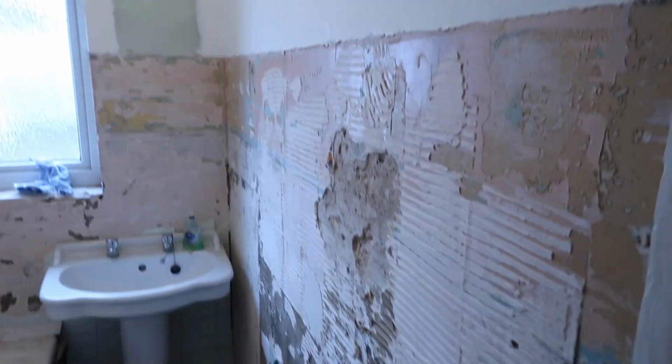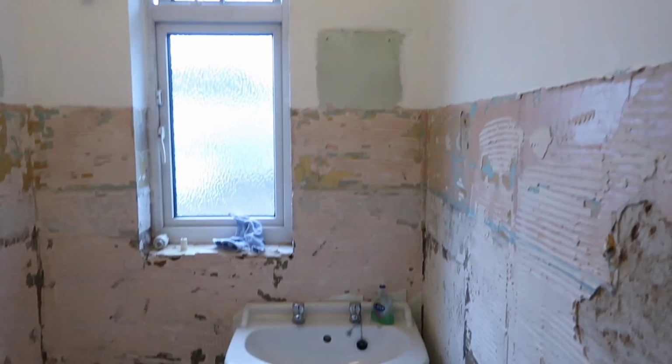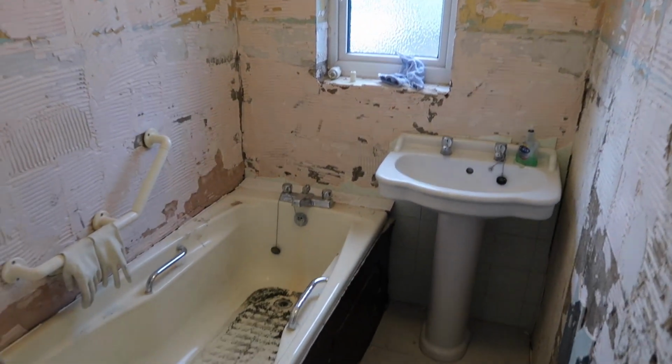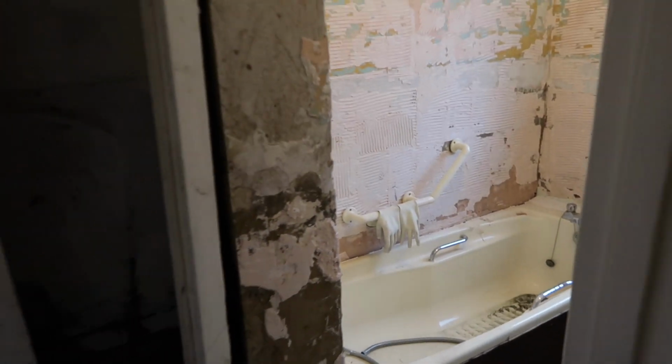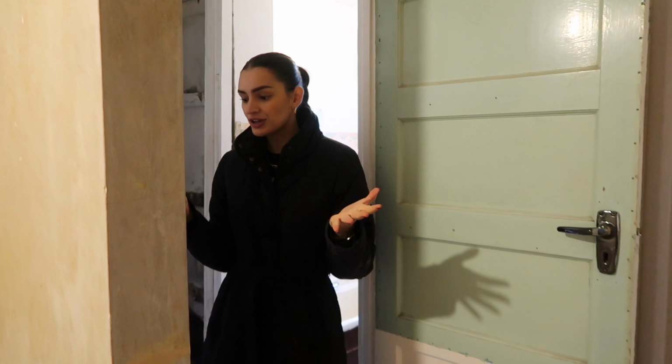But yeah, as you can see, all the tiles have been removed from here, and we just have the remaining bathtub and the basin, both of which again will be removed and replaced. But that's the bathroom update. Not much apart from wall tiles that have been removed. Other than that, still looking pretty similar to how it looked previously.